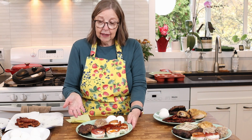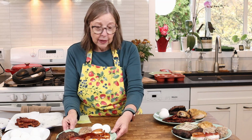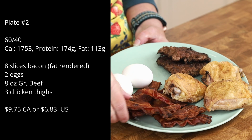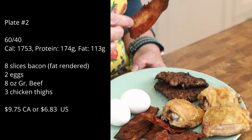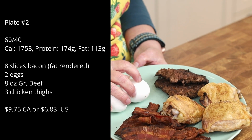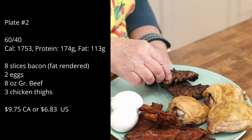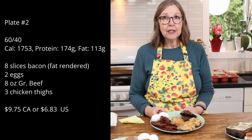But you can certainly cut it up and put it in, you know, make a soup or something. So that's that one. So this is another day. And this particular day has 8 pieces of the bacon and 2 eggs, 3 of the chicken thighs, and again, 8 ounces of ground beef. There's no way I could eat all this in one sitting.